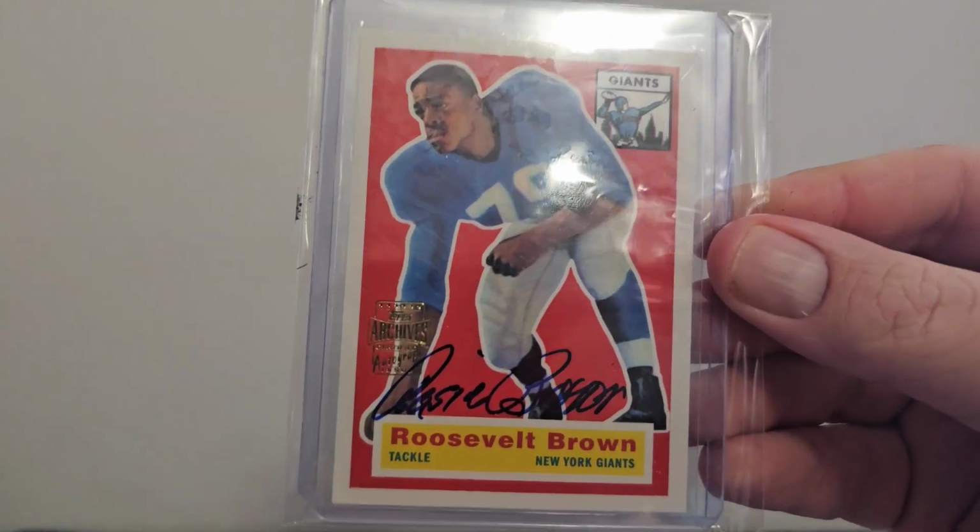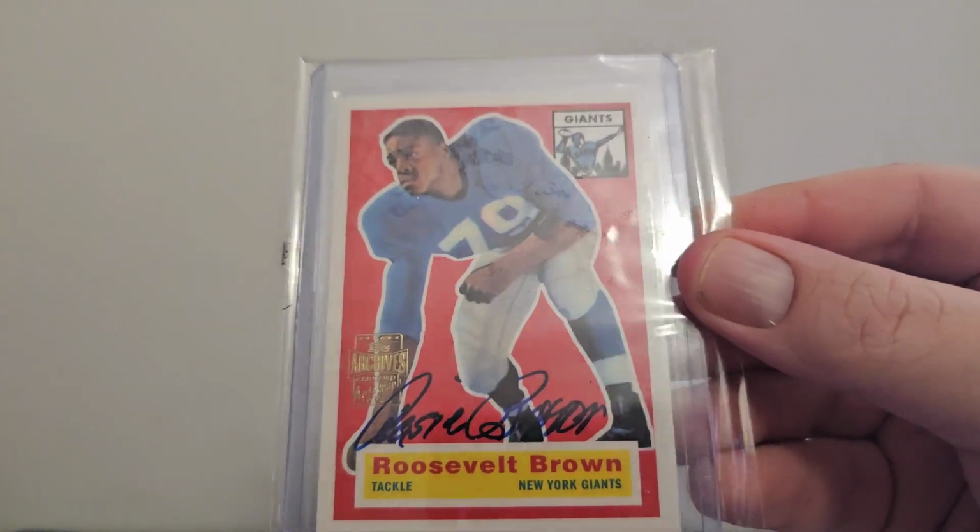This next one is a reprint. What year is it actually? The 2001 Topps, Reprint Topps Archives, to be exact. He's got a lot of autographs out there, but not too many of these on-card. Rosie Brown, Roosevelt Brown. So, nice little piece for the collection there. Again, if I can get an on-card for somebody, I will, like Autogram. But sometimes you got to go with the cuts when you have to.